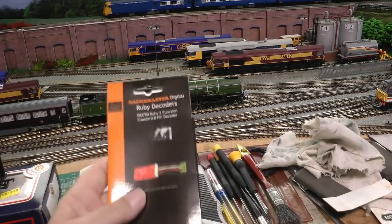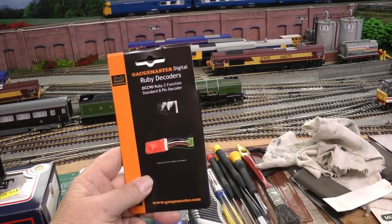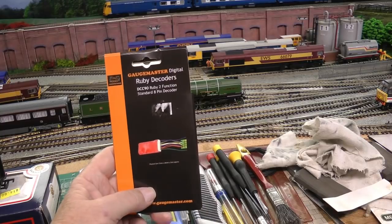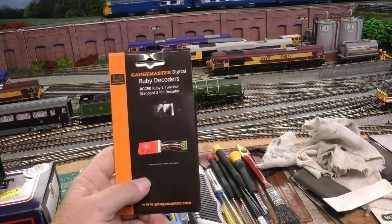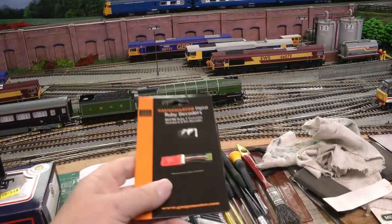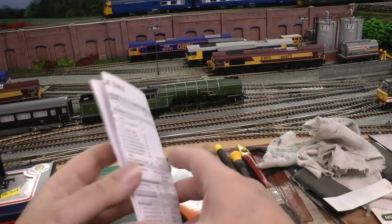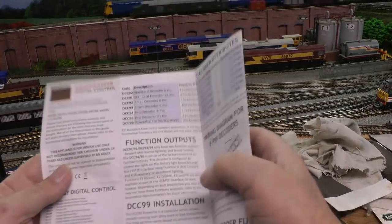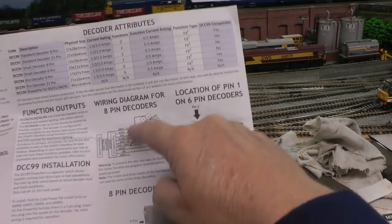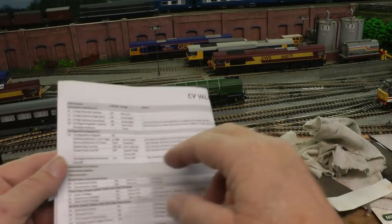Anyway, with this one, I took the TTS chip out and I put this in it, this Ruby. And I was telling Suzanne, and she says, oh, I didn't like them chips, it didn't work right and all that. I must admit, this didn't work right at the beginning. And it comes with a complete set of instructions, which tells you all about it, all the wiring and everything, and all the CVs.